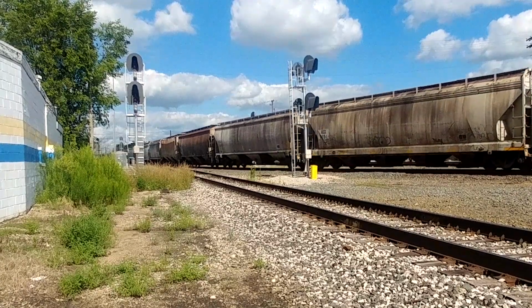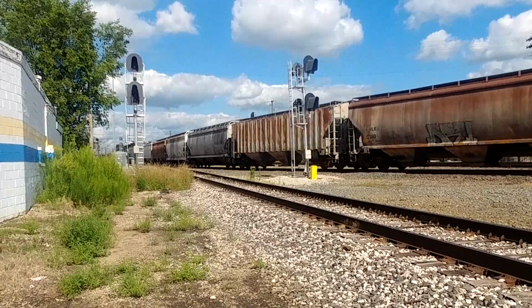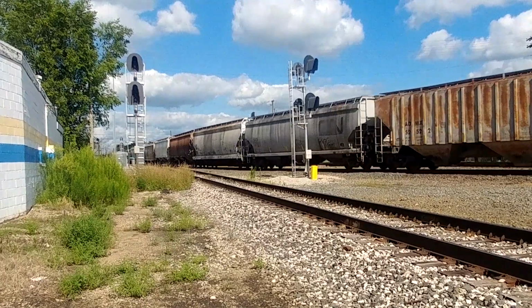Cars rock and roll coming around that curve. Coming off of that switch.